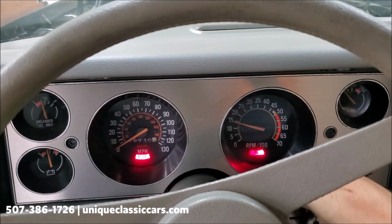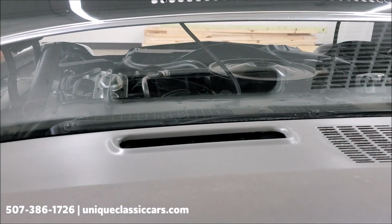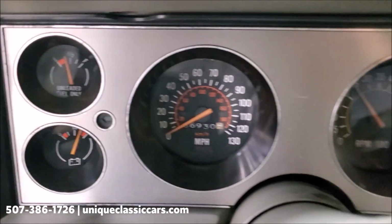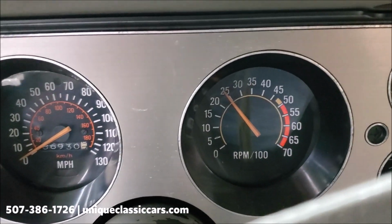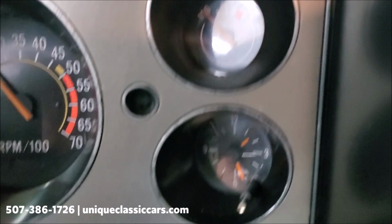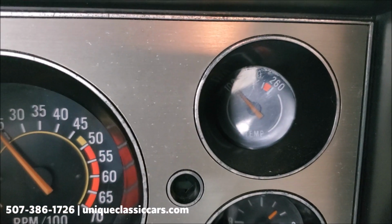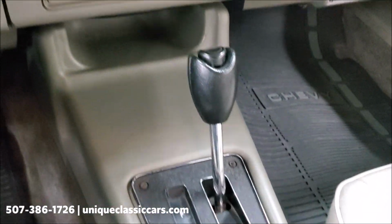All right, the hood's open. Let's fire it up. She is running. Looks like the ammeter's working. Looks like the tach is reading a little optimistic. And there's the clock. Of course, the car's cold, so the temp gauge is down at 100. But even the console is in good shape.